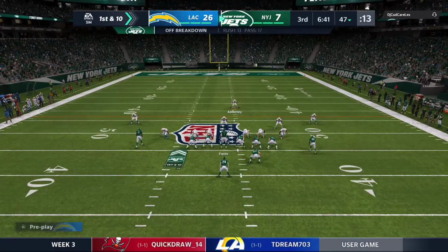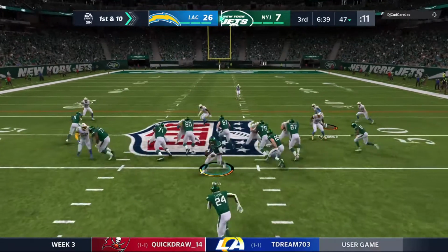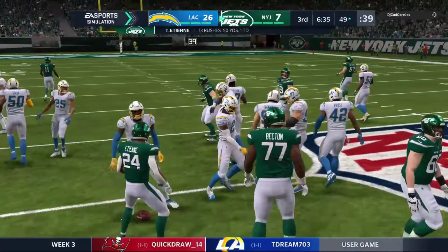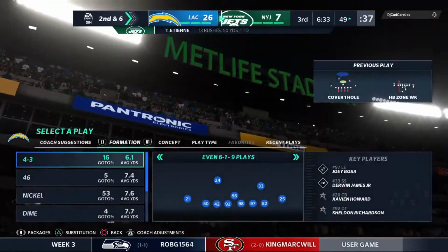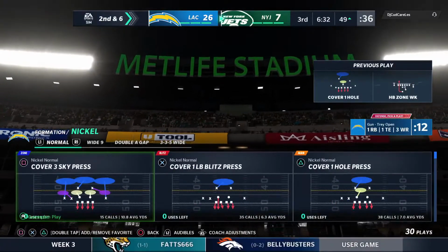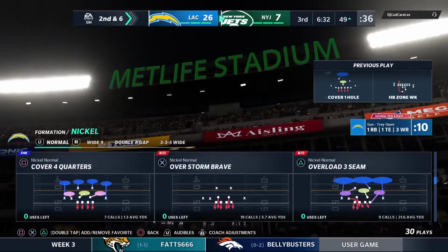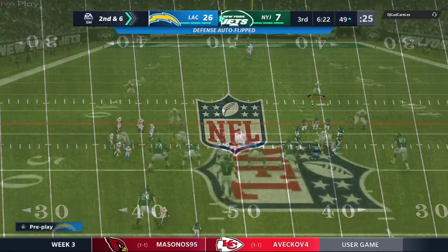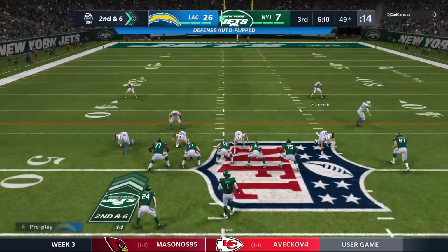I think it does, depending on why the interception was thrown. Sometimes it's just a matter of the defense made a great play, so you continue to come back. But if it's on you, if the offense just doesn't have the confidence, if they're a little bit shaky, maybe try and take the pressure off and run the ball a little bit. 2nd and 6. Following the pickup of 4, here's 2nd and 6.